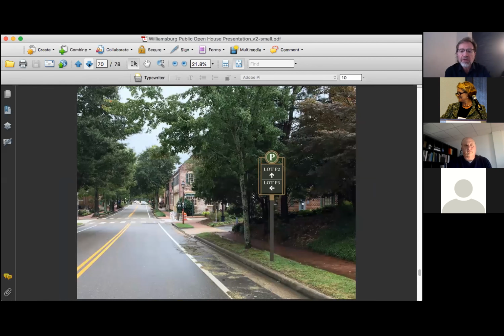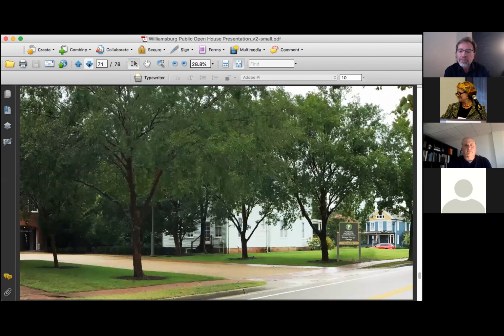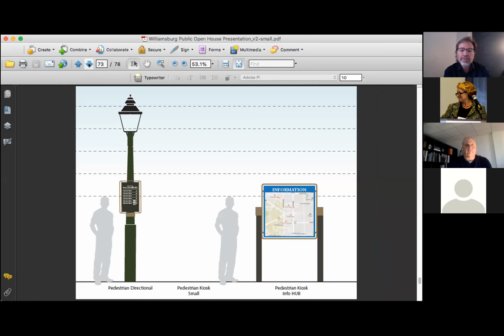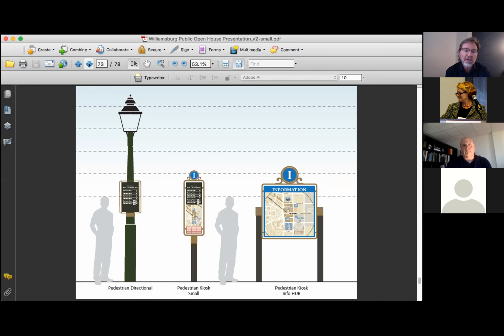So in this case, you can see how it starts to work in the environment, with the green parking P. And then the parking lot identification signs. Carrying that through to the information and pedestrian signs. In this case, instead of having your own structure or pole for the signs, we started to think about, well, can we start to mount to some of the existing infrastructure, like existing light poles that are in the downtown area.